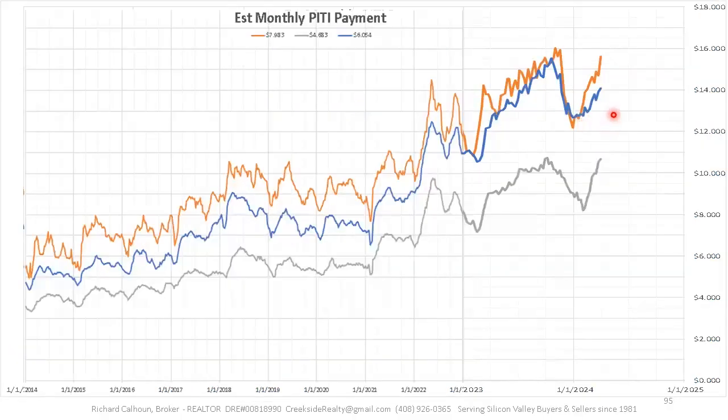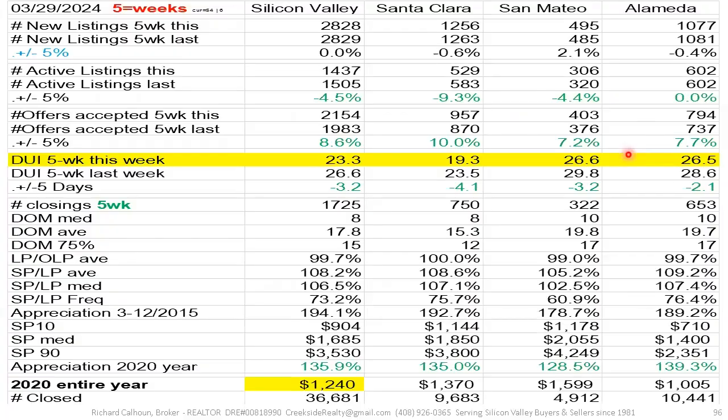Here's those estimated payments, and they're going to be in the same order because I go through the formula of PITI on an 80% loan. Here is your data for each county, Santa Clara, San Mateo, and Alameda County, or Silicon Valley as a whole.